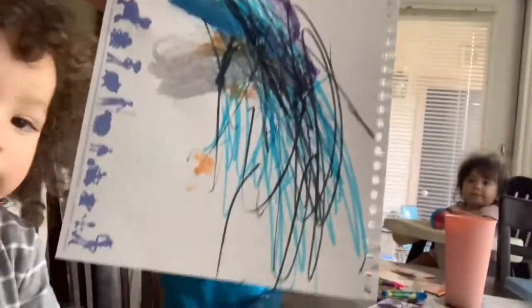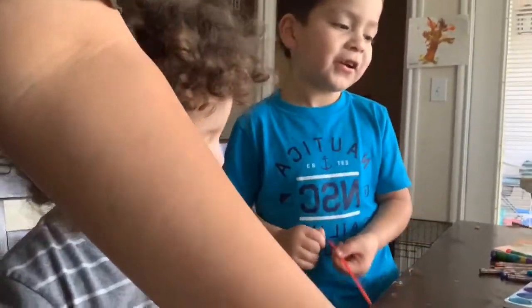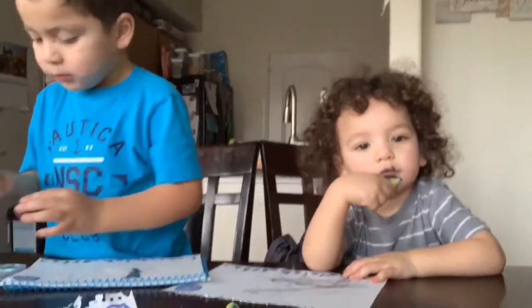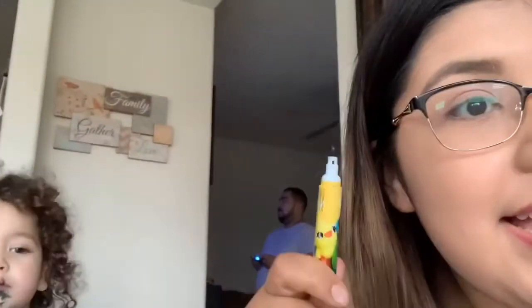This is Baby Zach's artwork. How cool. What is that, Baby Zach? A giant car. That's a giant car? A giant car. No. See, normally I would not give.